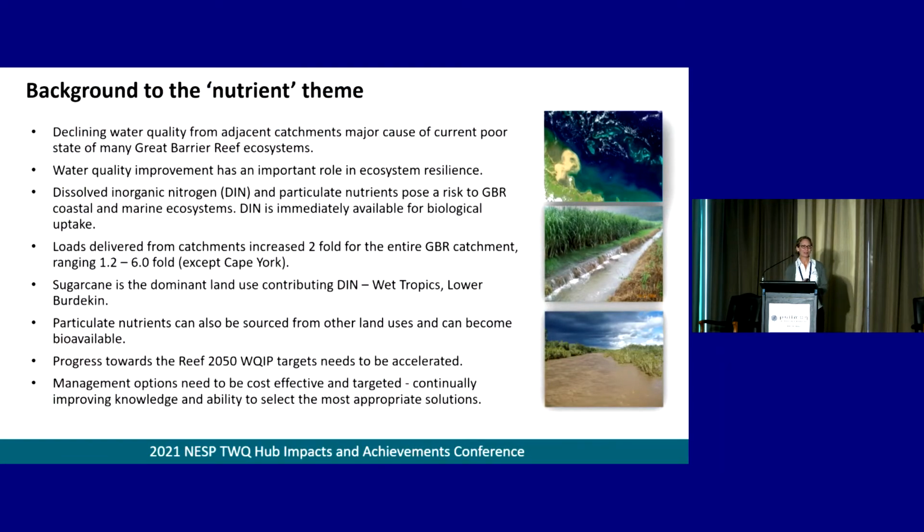We all have a fairly good idea of the issues with nutrients in the Great Barrier Reef. I guess water quality is one of the main drivers of current reef health, but in the context of climate change, that's a bit of a different story these days. It has an important role in ecosystem resilience, so we also know there are interactions between climate change and disturbances, and also water quality runoff at those times. So having better water quality can help with recovery after those disturbances.